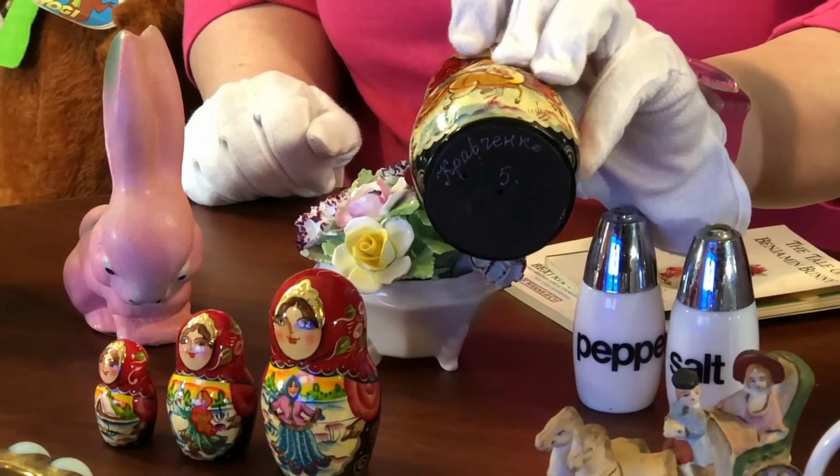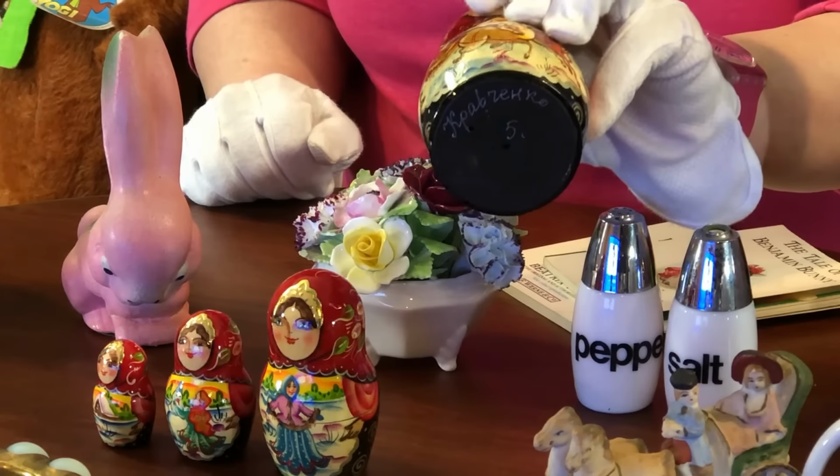Oftentimes the Russian nesting dolls are signed as well, and they were in fact teaching toys. So nesting dolls were first invented for little Russian kids to learn, in fact, how to read or how to learn folk tales. So they were meant as being didactic or for learning. And it was before, of course, they could learn to read.